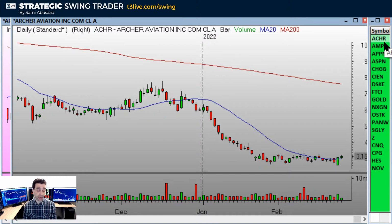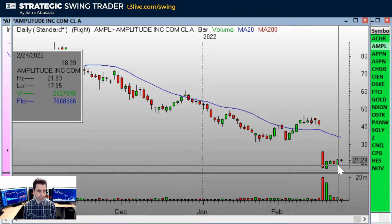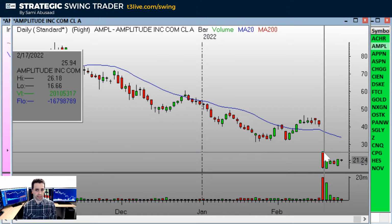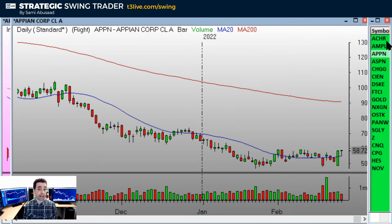Okay, so we got ACHR. AMPL is not exactly, it doesn't have the 20, so it's just a base breakout. Over the base, stop can be put under the base or just under Friday's low. Okay, and then target 1 would be maybe $26, target 2 about $30, the declining 20 on the daily chart. APPN is going to be like the ACHR, that transition, holding the baby, the cradle, right? So that's what I like to call that pattern.